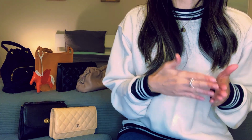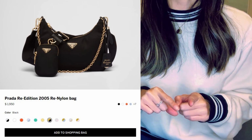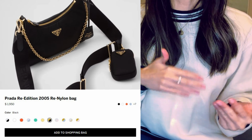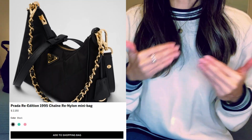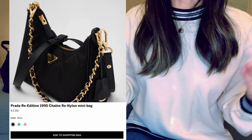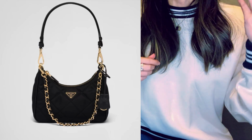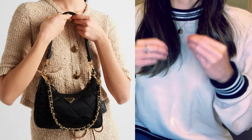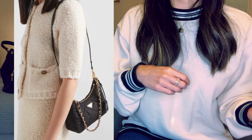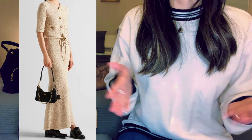So the first is the Prada 2005 re-edition bag in nylon, which they just released with gold hardware, retails for about $1,950. Now there's also a close sister version, but in the quilted nylon version, and that's a smidge more at $2,150, but I'd consider those substitutes for each other, even though you do lose the canvas strap and the coin pouch for the quilted version. However, one of the pros for the quilted version is that you do get a leather strap that is adjustable, so you can still do a short and a long shoulder strap on it, and you still get a chain if you want a little cute evening bag moment.